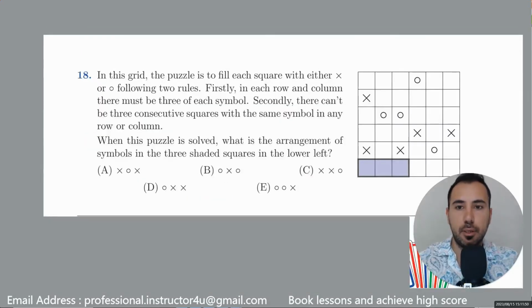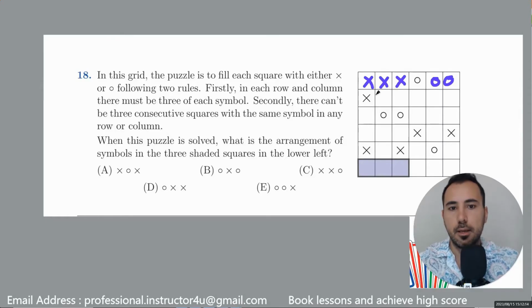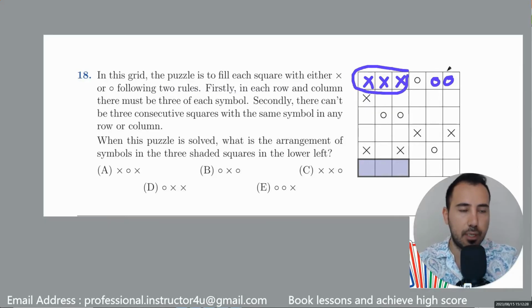In this grid, the puzzle is to fill each square with either X or O following two rules. Firstly, in each row and column, there must be three of each symbol. So we're going to have three O's and three X's in each row. But there is a problem: there can't be three consecutive squares with the same symbol in any row or column. So the one that I drew is absolutely wrong because we have three X's together and three O's together. That's not possible.